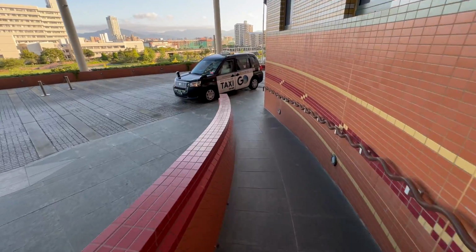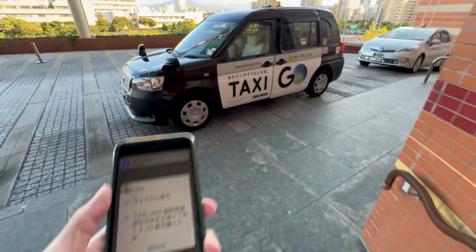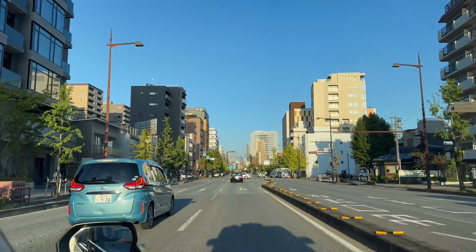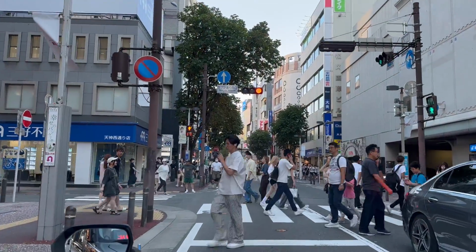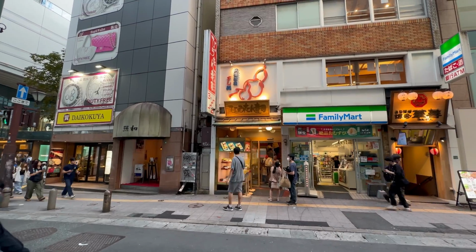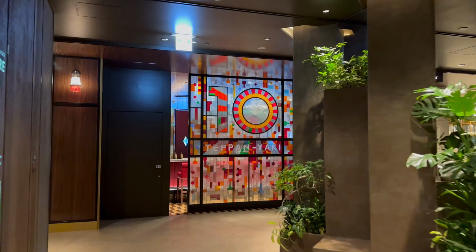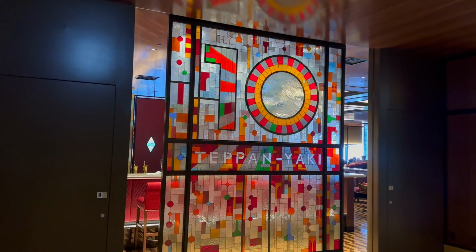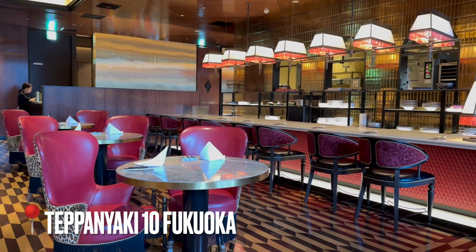For dinner, we're gonna have teppanyaki. I thought I was smart. I'm gonna put the address on my Google Translate. It turned out I put in the wrong address, and I only found out when we got off the taxi. So we just got off the taxi. Now we have to walk 10 minutes to that teppanyaki place, and it turned out we passed by that location on the taxi, so we wasted probably 300 yen for no reason.